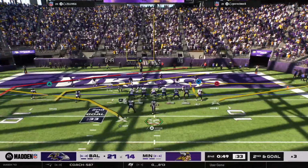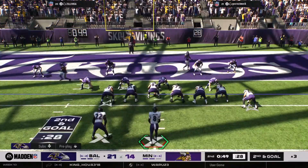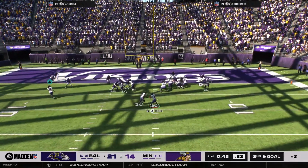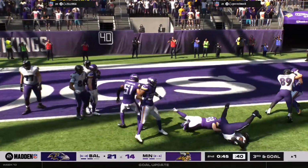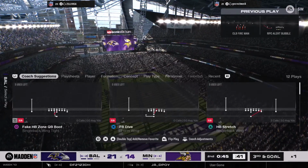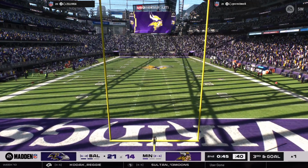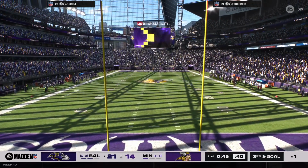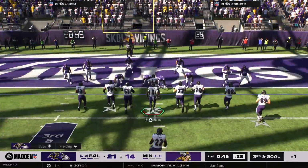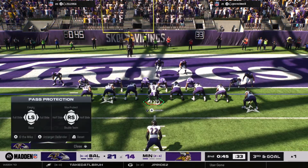They'll go again from the 3 here on 2nd and goal. Henry will get down close to the goal line, but not in, as he'll be marked down at the 1. Now the Vikings will use the 2nd of their timeouts, as the clock will stop with 45 seconds to go in the first half. Quick, ready? They're knocking on the door as they come to the line here on 3rd and goal from the 1.